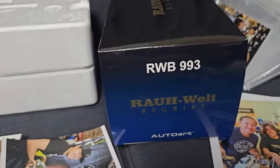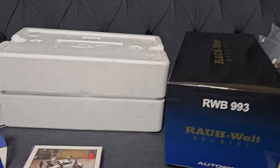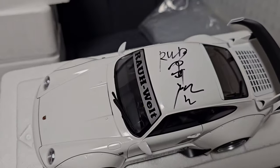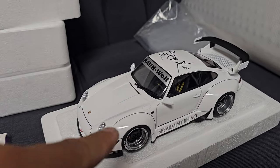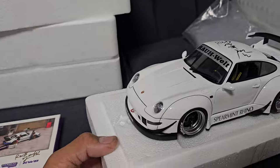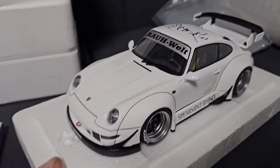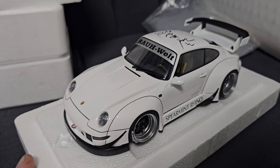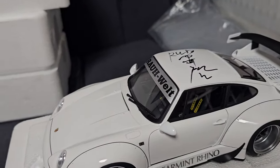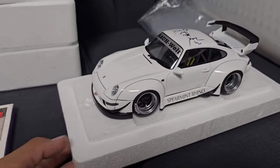Also we managed to get this signed also. It's an Auto Art 118 Spearmint Rhino. Yes. So this is my ultimate goal this year, for him to sign this one, because this is my only Auto Art RWB. And yeah, it was similar to the one that is built today, hence the wing, and it has a soft top. But originally Spearmint Rhino has a soft top. I don't know why Auto Art did this, but yeah.